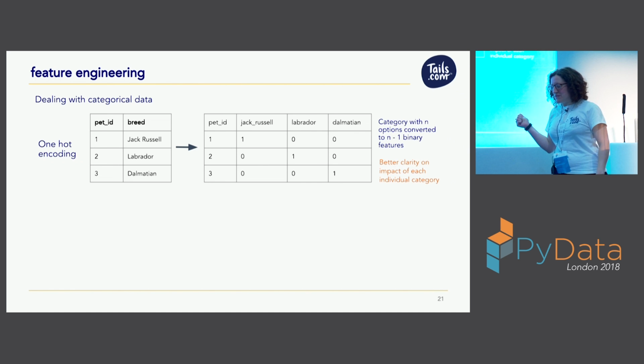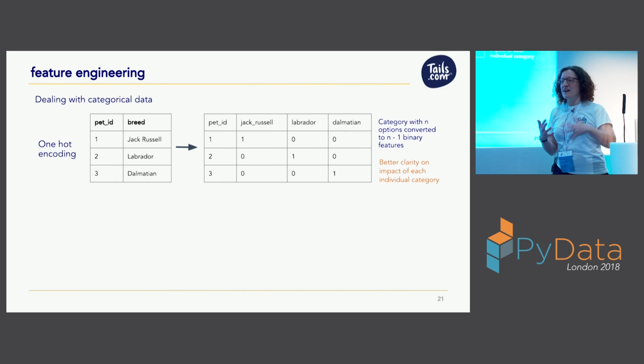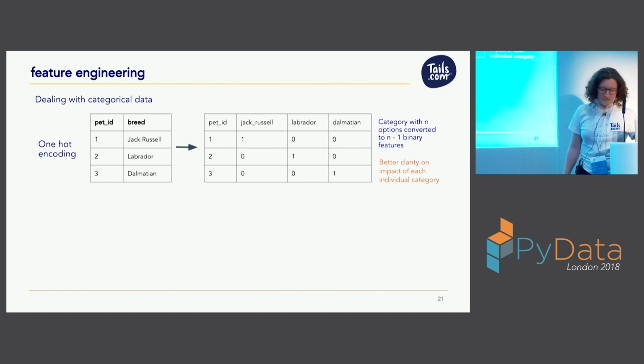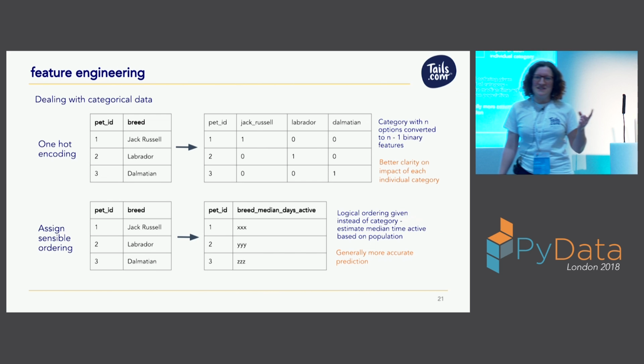This would be great for X. If you remember how our Cox model looks, it means we'd have a coefficient attached to every single breed, so you'd get really good clarity on how all of the categories relate to each other, which is quite cool. But you're going to end up with a massive data set. Obviously, you've got the curse of dimensionality. Most likely, this isn't going to be the best way to get a really accurate result out of your model.